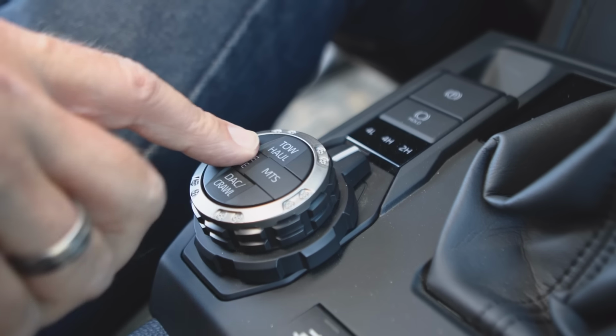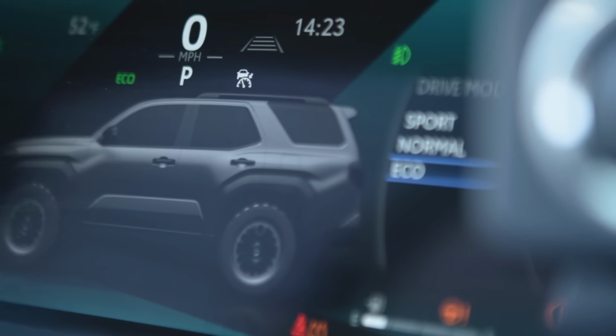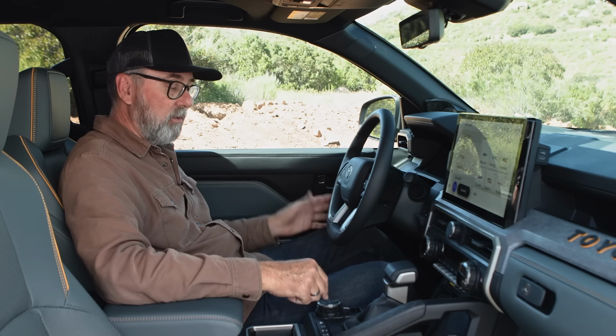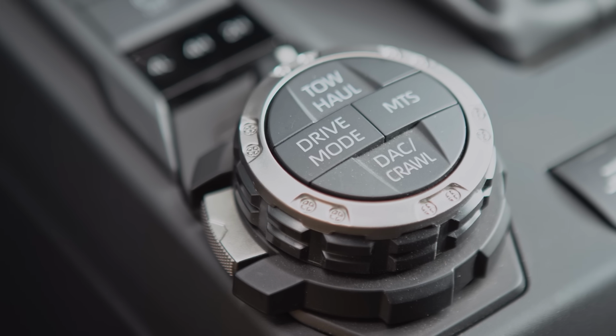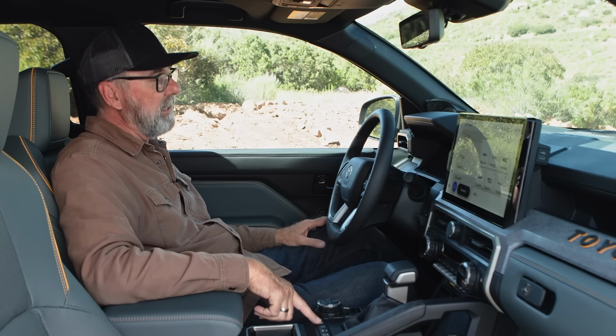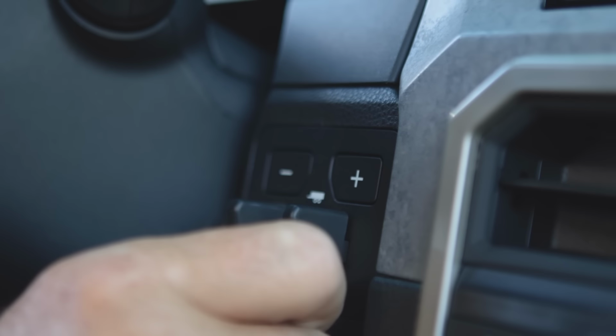Use this control just like a Tacoma to put it in low range, 2-wheel drive high, 4-wheel drive high, tow haul mode, select your drive modes, downhill, all of that stuff. It's right here in this thing that kind of looks like the Millennium Falcon, if you ask me. There's also a tow haul button, and here is an electronic trailer brake controller.